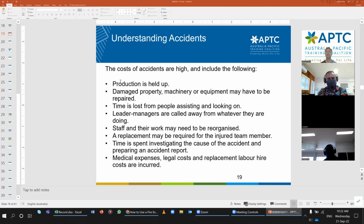Understanding accidents. The cost of accidents is high, sometimes very high, and it includes the following. Production is held up, right? If someone has an accident, you can't just say, okay, move him to hospital, but we still continue doing the production, because you don't know what caused that accident. So some technical experts should come, visit the plant, and ensure that the machine is safe.